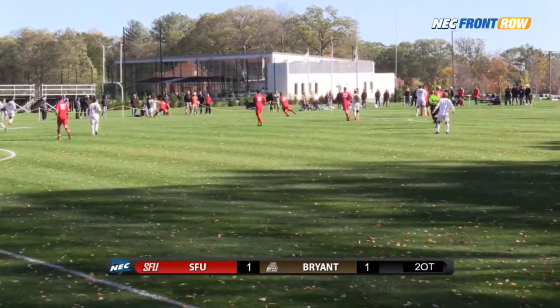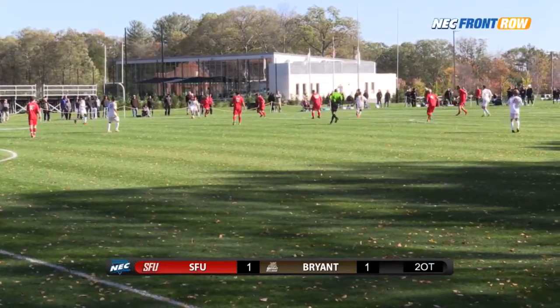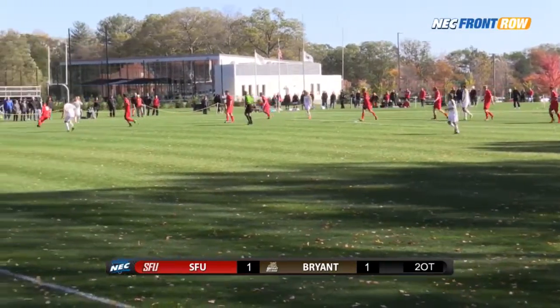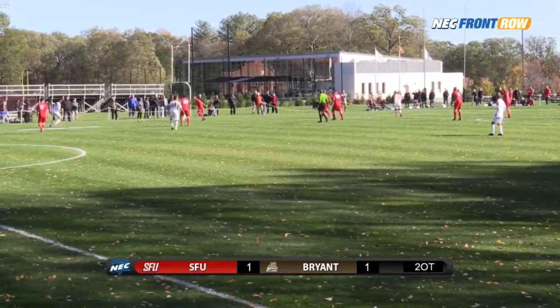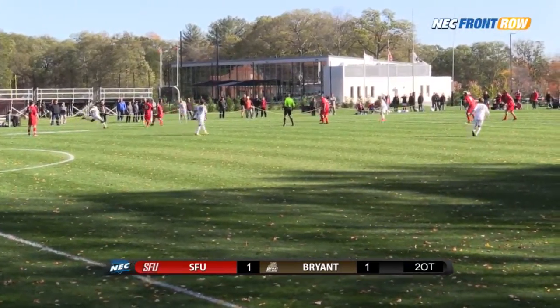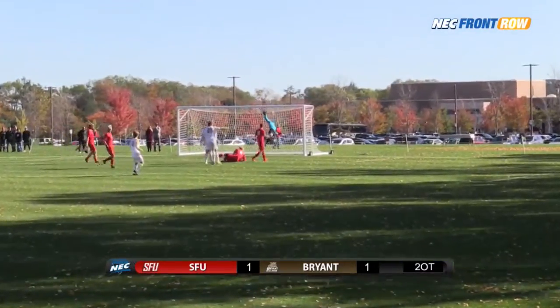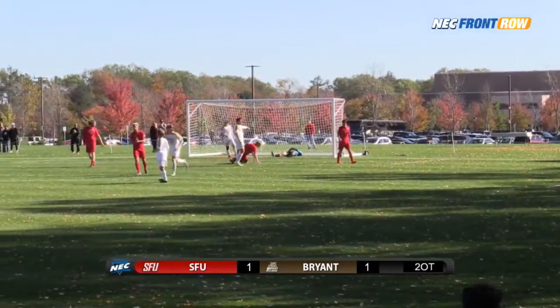Norat trying to settle it. Keeps it in. Norat. Looking for an opening. It's cleared away. Back to Brown. Brown sends it in. Headed. Rojas jumps. It's over the top of the net.